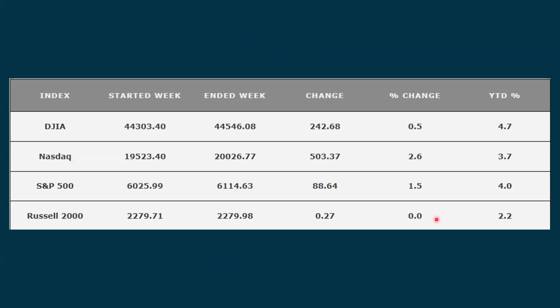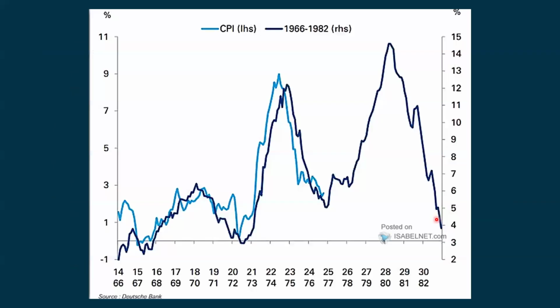During the 5 trading days, it was actually negative. We're keeping an eye on this. I've been looking at this chart. I go over it every week just to see if there's still a connection between 1966 to 1982, where the blue line here, this is what we generally have been seeing as inflation has been coming down. It topped out in June of 2022.